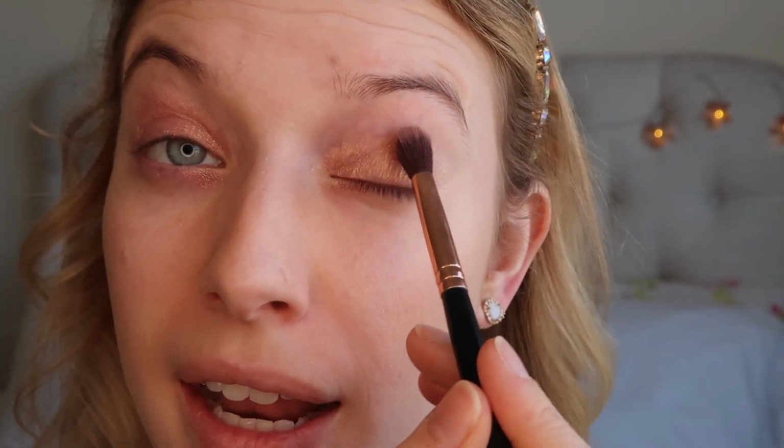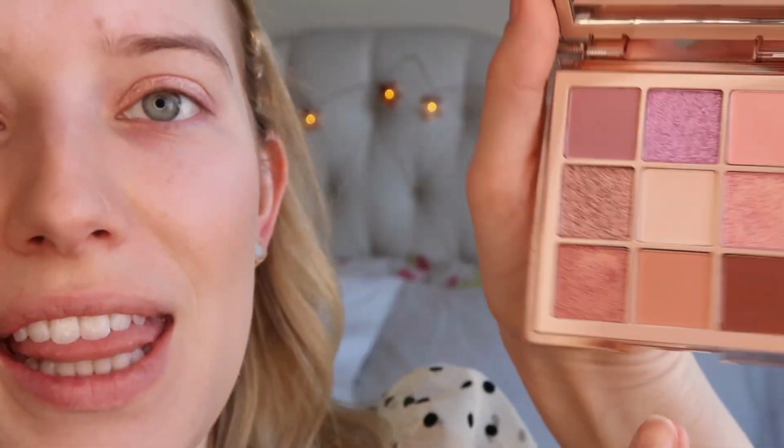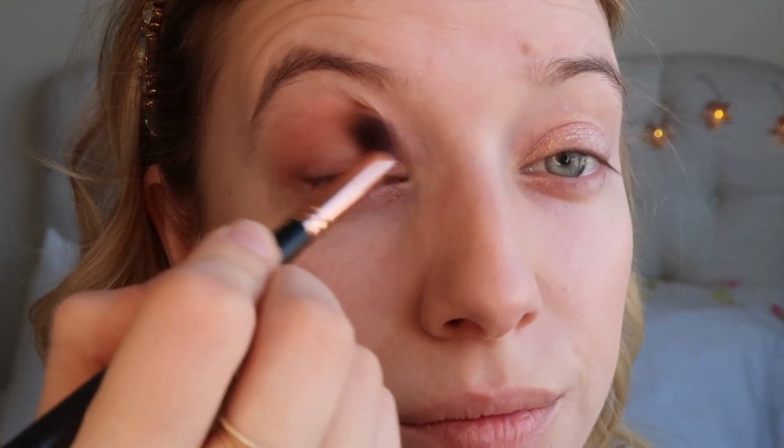Wow, I'm very excited. So now, just to provide some depth to the eyes, I'm going to shade in a darker shade in the crease. So I think I'm going to take this shade. It's called, oh, it doesn't have the names on the back. It doesn't have names on the front. Okay, this bottom middle warmish shade, I'm just going to take a little bit of that on a fluffy brush. And then just go ahead and apply that.